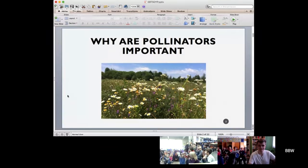When we talk about why pollinators are important, it's because they are responsible for lots of the yummy fruits and vegetables and things that we eat. For those of you who love chocolate, chocolate's also because of pollinators. And this beautiful photo here with all these wildflowers, these wouldn't be possible without pollinators as well.